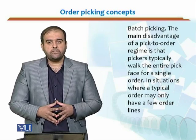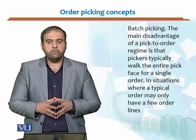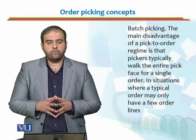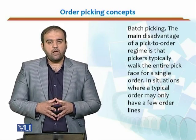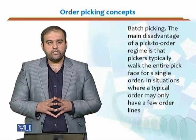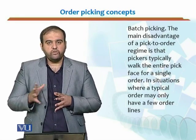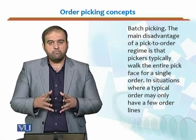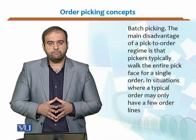We should keep in mind that in pick to order, the order would not be located at just one area of a warehouse. It might be located at different locations. How can this happen? Because there might be different ranges and colors of SKUs which are being required in an order. So you need to visit different areas, so pick to order strategy would be used. But there is also a strategy which is known as batch picking.